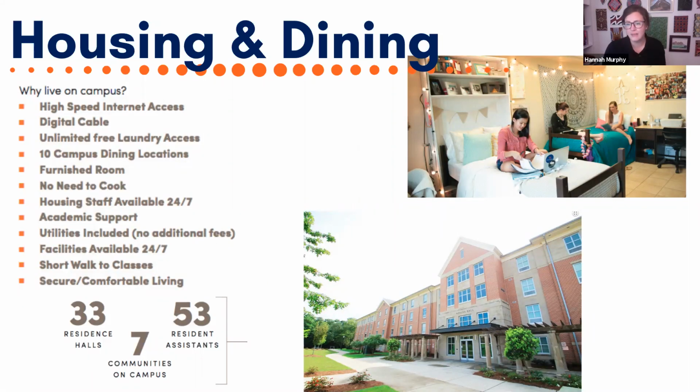And these are all in the same area. They're close to the dining hall, and they're all within walking distance of our academic buildings. And they all come with internet and cable TV, unlimited free laundry. They're furnished, so you don't have to worry about getting furniture upon arrival. And you have the academic support staff and housing support staff with you 24/7.